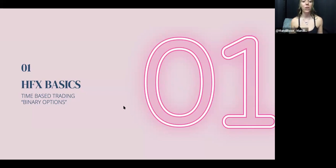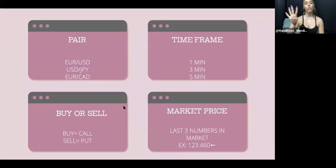So HFX is time-based trading. You will hear some people say binary options, right? Binary options just means HFX. It means time-based trading.